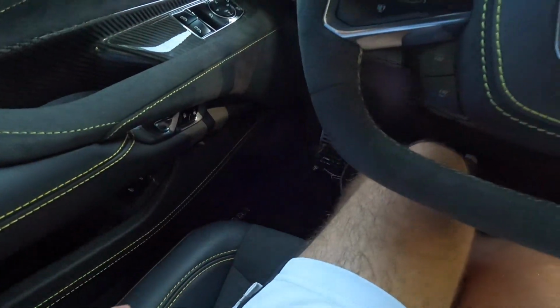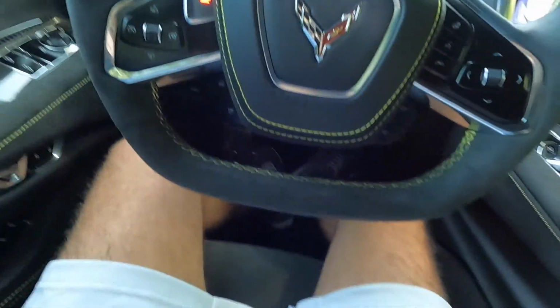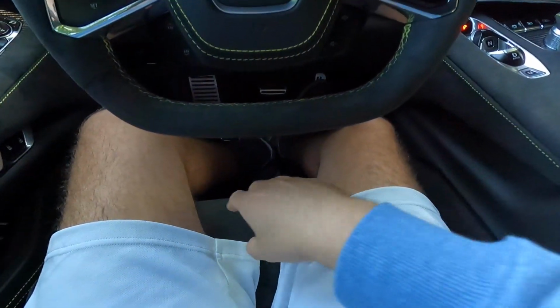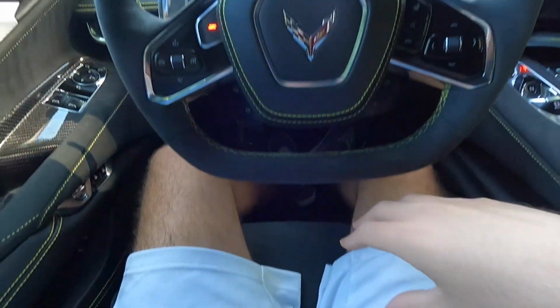They're nice and cushy when you want them to be, but they also hold you in where you want them to be. And I'm definitely a fan of how they hold my legs in very well. So like I said, if you want to track this car, you definitely can. This is definitely a car that's going to hold you in very well around the track.